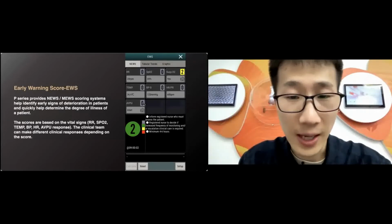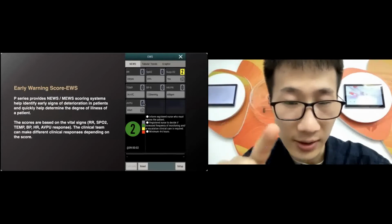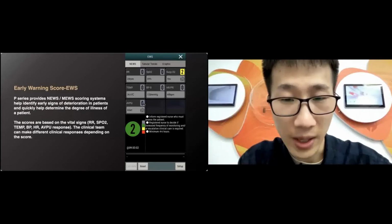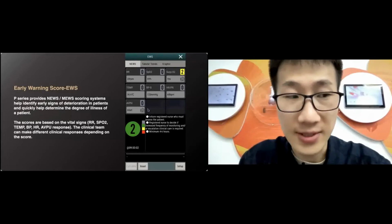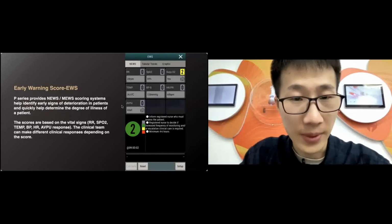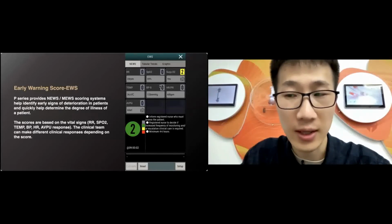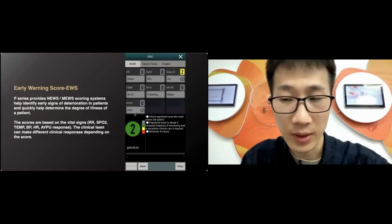So I'm able to just click onto the screen and choose which one, A or V or P or U. Key in, and the monitor will give me a total score. This suggests that this patient needs to go to ICU, or this patient needs to go to general wards, because this EWS score reflects the patient's condition parameters. For example, I'm getting a score of 2 right now on the screen.